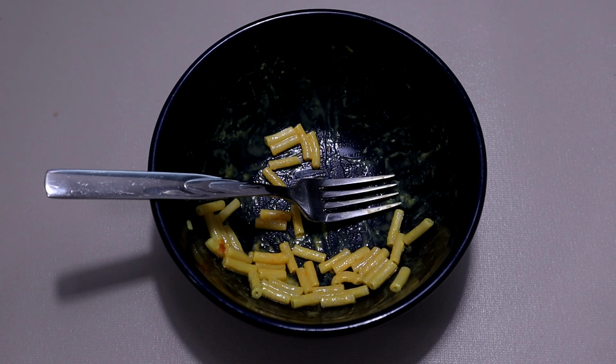Presentation, yeah. I mean, again, it looks like what it's supposed to look like. For some reason, I always envision the noodles being bigger than they are, but I don't know. I'll give that a 7. Portion is pretty good for the price. I'd give that an 8.